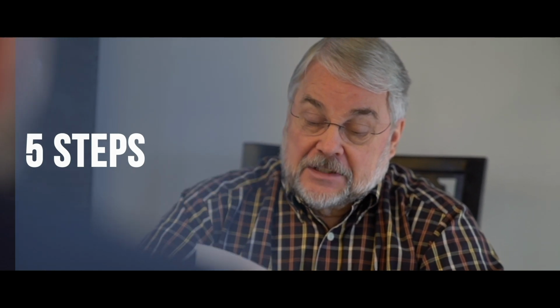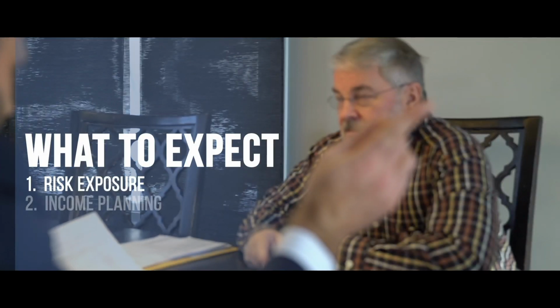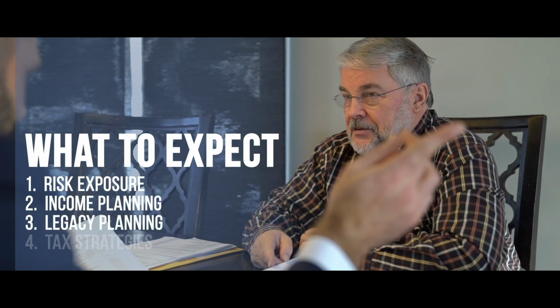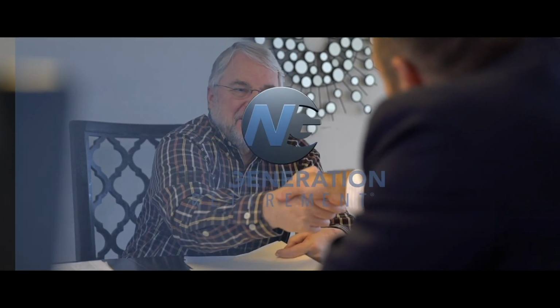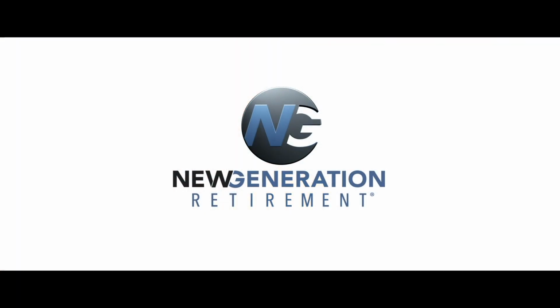As we go through these steps, you will explore risk exposure, income planning, legacy planning, and tax strategies. Learn more how we can help you thrive in this new generation of retirement by contacting us today.